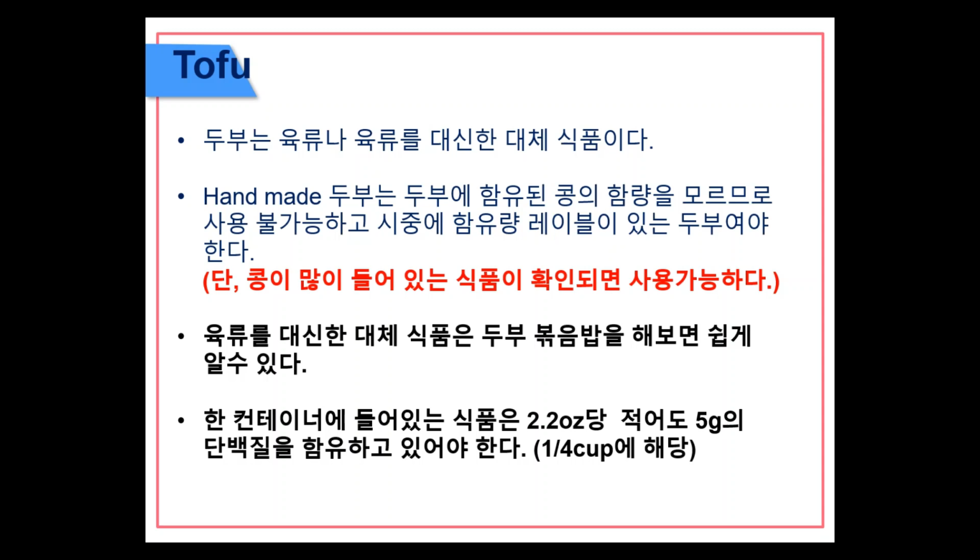Tofu. Tofu is a reimbursable meat alternative component. It must be commercially prepared. It must be easily recognizable as a meat substitute, for example, tofu chunks in a stir fry. It must contain at least 5 grams of protein per 2.2 ounces, which is equivalent to 1/4 of a cup.